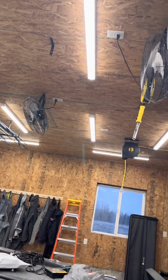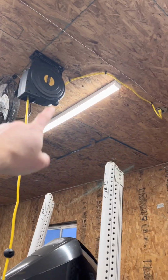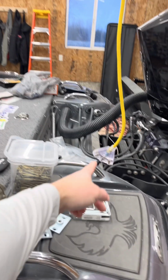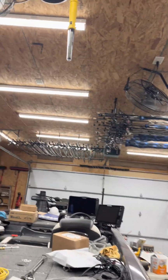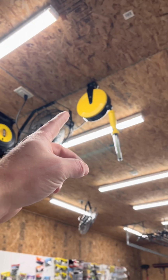That'll be really convenient. We got ourselves a nice little shop light plugged into that one. We've got our boat extension cord plugged into the back one here. Drops down conveniently right there. And as well as that, the shop light drops down conveniently right into the battery box. I think that is a 45-foot cable, so I can pretty much bring it anywhere in here.